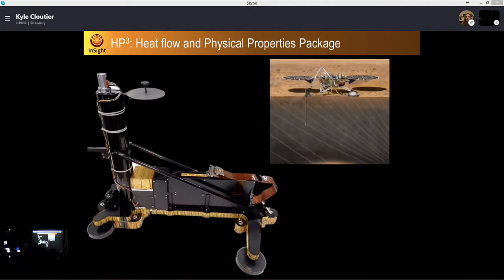The heat flow probe, HP cubed, is an instrument that's going to essentially stick a thermometer down into the surface and dig up to 16 feet with temperature sensors all along its tether as it digs to measure the heat flowing out of the core. Like you'd hammer a nail into a wall as it slowly sinks in, that's how HP cubed is going to do it. It's going to slowly hammer its temperature sensor deeper and deeper, and it's going to measure the temperature as it goes.